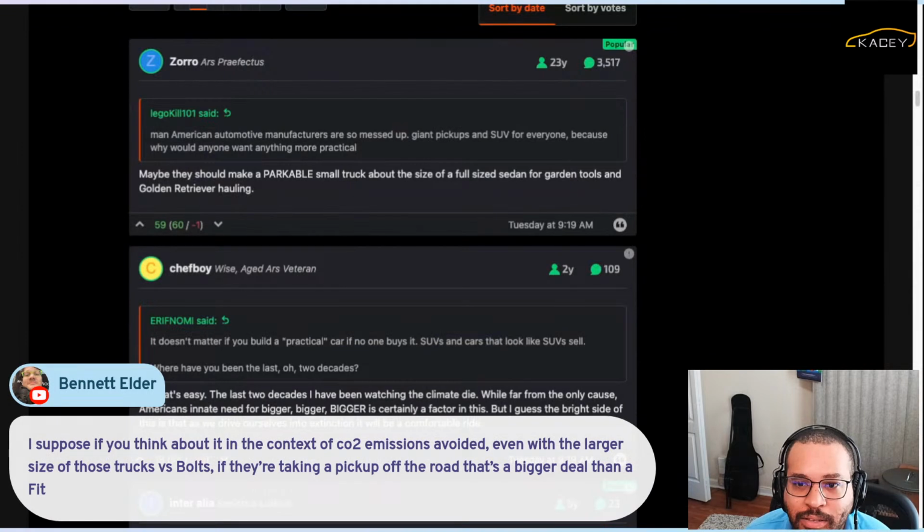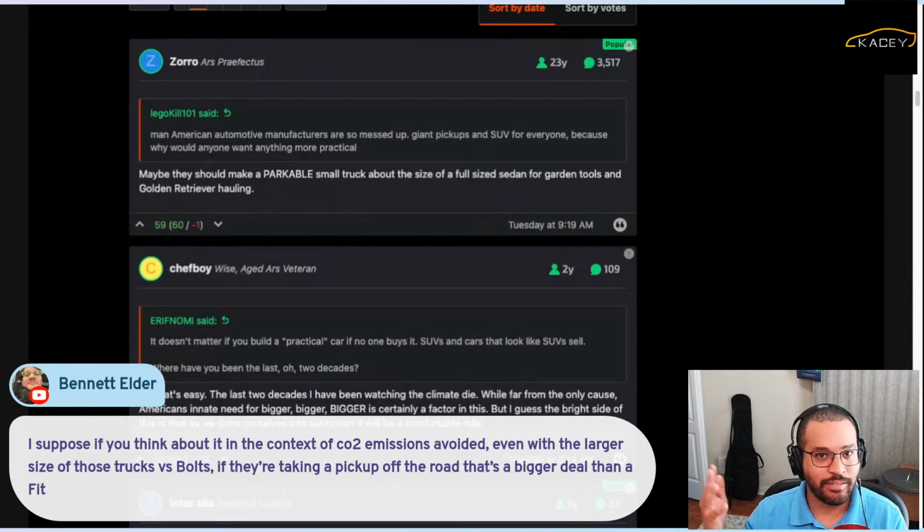Also, if you think about it in the context of CO2 emissions avoided, even with the larger of those trucks versus Bolts, taking a pickup truck off the road, that's a bigger deal than a Fit. This is true, but I don't think the GM is thinking of it this way. They're thinking $80,000 a piece because that's what they're charging consumers for pickup trucks. I don't know if they're going to try a work truck model like Ford and Tesla did and try and pull it in at 40 grand, because as we saw over the weeks that Ford is no longer at 40 grand themselves.